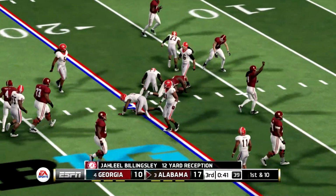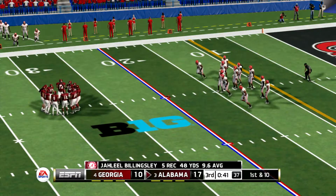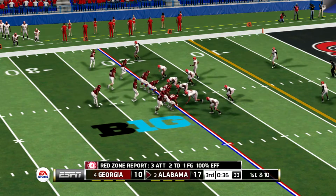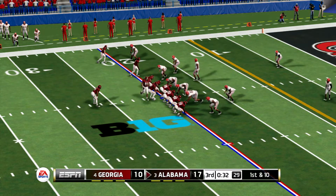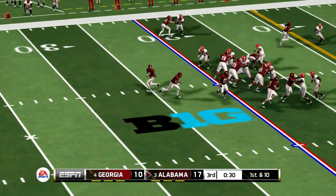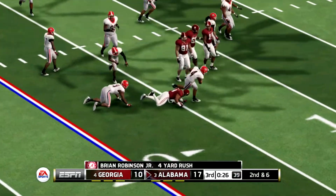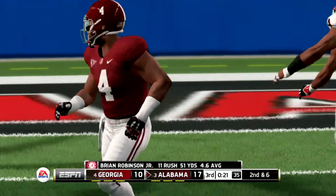And he's taken down around the 20-yard line. From the 20-yard line, first down. On the ground with the tailback. Tackled after a decent pickup. Gain of 5 yards. That makes it second and 6.